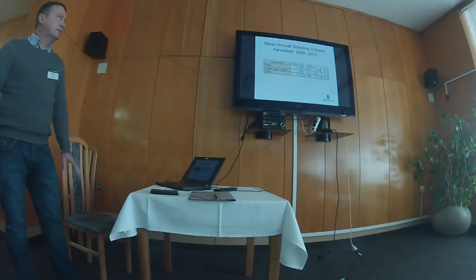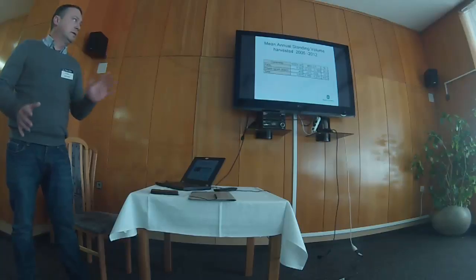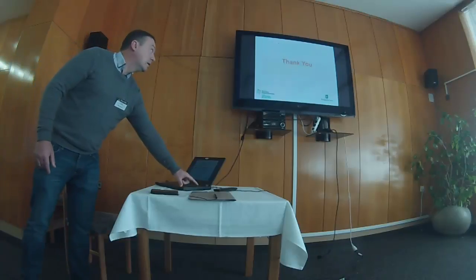So that's an overview of the NFI process and the results, and a look at Ireland's forest and the composition as well. So that's it.